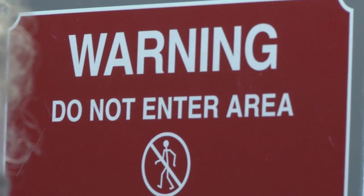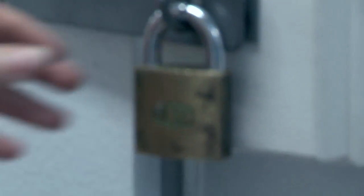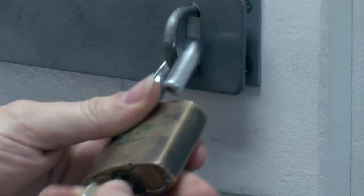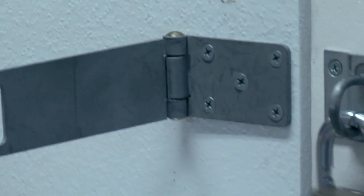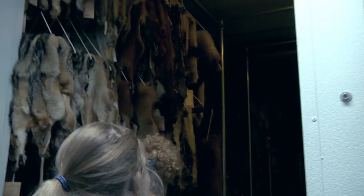Some skins are too big to keep in the drawers with everybody else. So we have these 3 giant skin refrigerators. This is where we store... Pulling out the key. It's very serious in here. I can imagine why. Whoa! It's like our cold room, except huge.